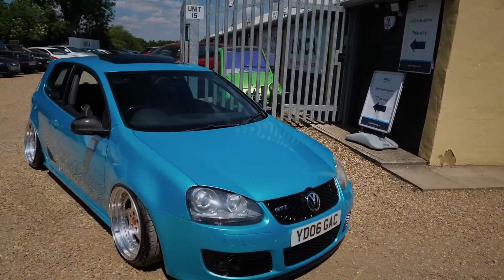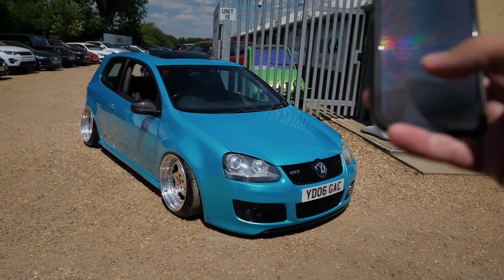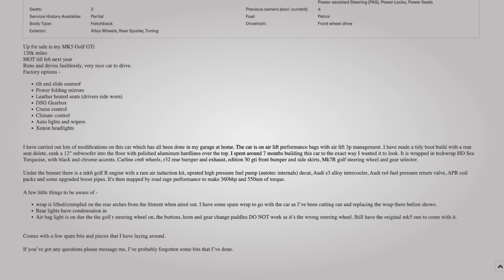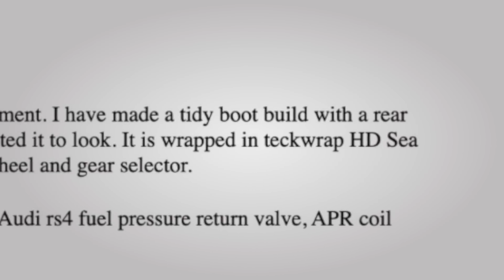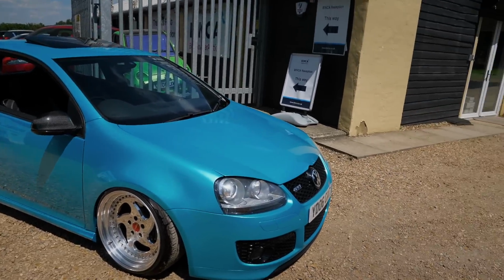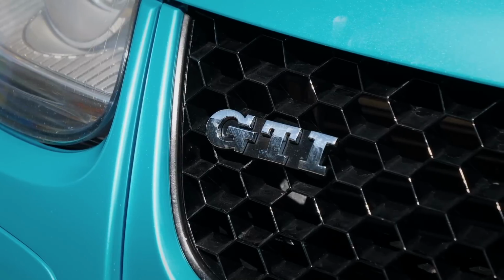So obviously the colour is the first thing we're going to talk about, and I'm going to pull up the eBay ad because there's a lot of info on that ad. It's going to give me the required information because I don't actually know the ins and outs of this car myself. So it's wrapped in Tech Wrap HDC turquoise. It's got black and chrome accents.